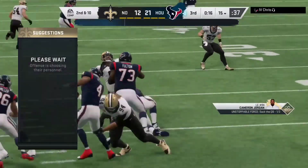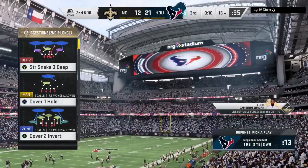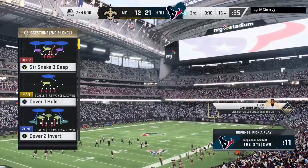Throwing to start the drive, but that one incomplete. The Pro Bowler DeAndre Hopkins, the intended receiver. That'll bring up second down.